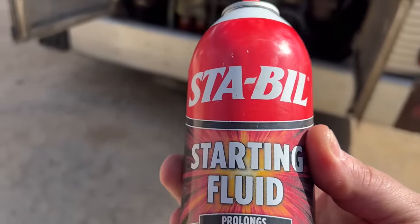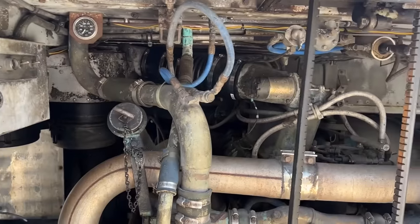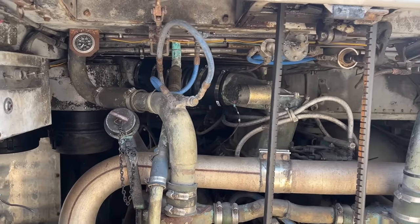Gonna spray a little starting fluid on there around the air intake where he's replaced all that once it's running, and we'll check for leaks. If there's any kind of leak while it's running, the idle RPM will increase.